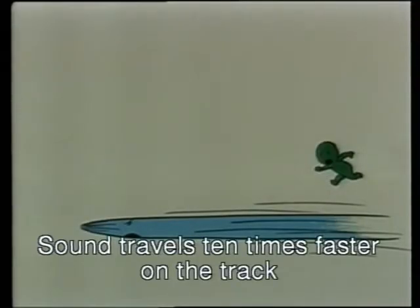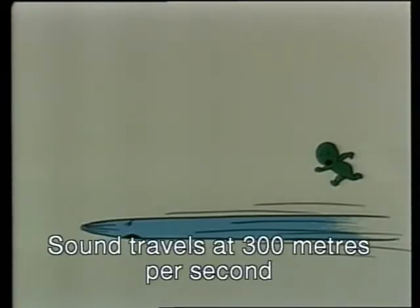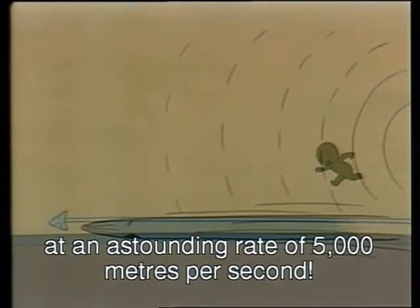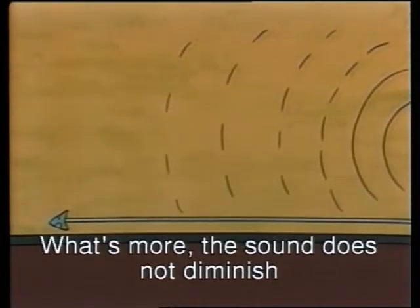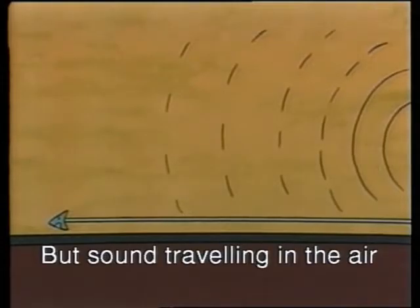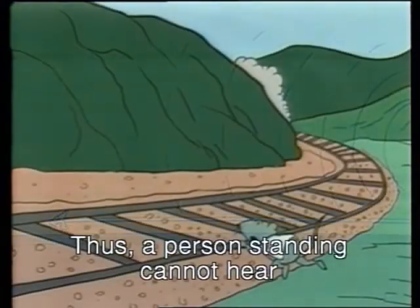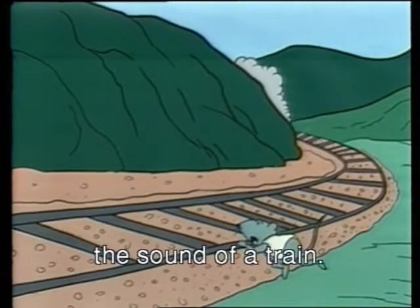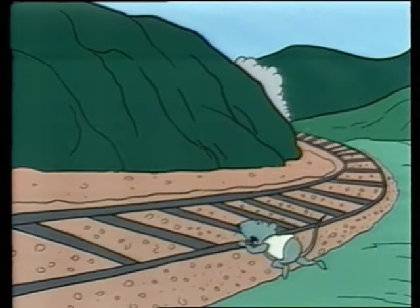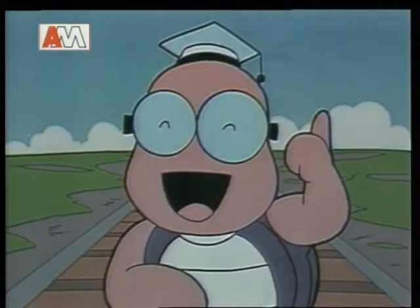Sound travels 10 times faster on the track than in the air. Sound travels at 300 meters per second in the air, but on the track, it can travel at an astounding rate of 5,000 meters per second. What's more, the sound does not diminish even over a long distance, but sound traveling in the air reduces over a distance. Thus, a person standing cannot hear the sound of a train, but when you press your ears on the track, you can hear the sound of the train coming through the railway track. Well, does that make sense to you?